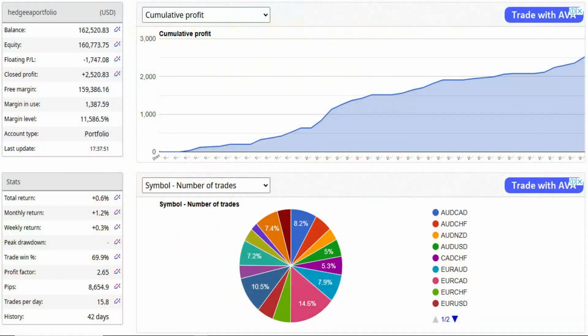Now this portfolio is fairly new. You can see it's only about 42 days. We have 16 accounts in here, and it looks like profits are already coming in. Equity is also positive. Floating profit and loss is actually quite low, 1747 compared to the closed profits. So that is quite unusual for these EAs. But with the changes that we have made, it looks like this is actually making a very good difference.